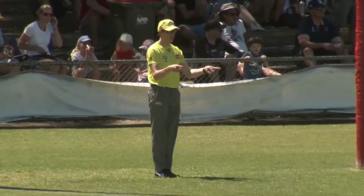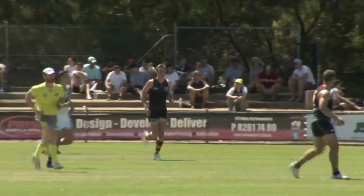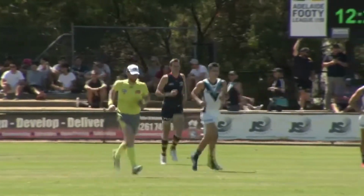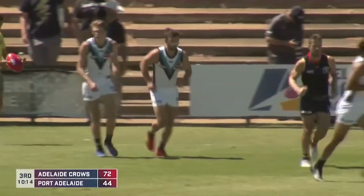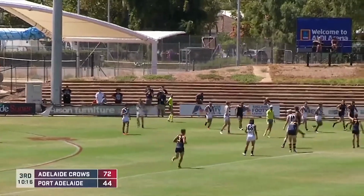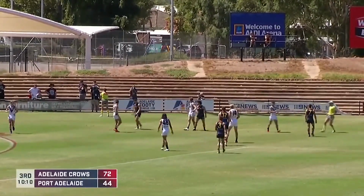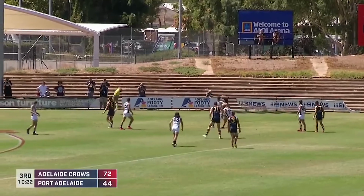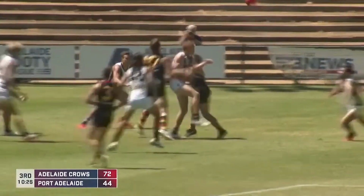How tall's he? Paul Hunter. 205 or something, wasn't he? He's a big boy. O'Brien here, trudging off the ground as well. He's massive. And he's a good user of the footy as well. So he's had a bit of injury issues over the last 12, 18 months, but has had a really good run of training throughout the pre-season. And he'll be looking to get an opportunity early on in the season, with Ollie Wines not being there.